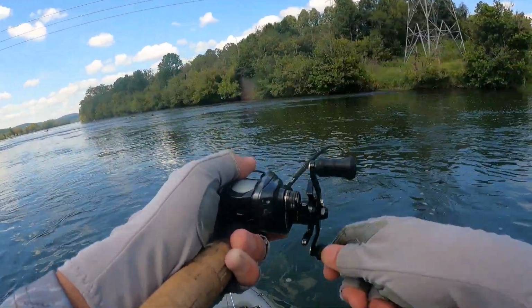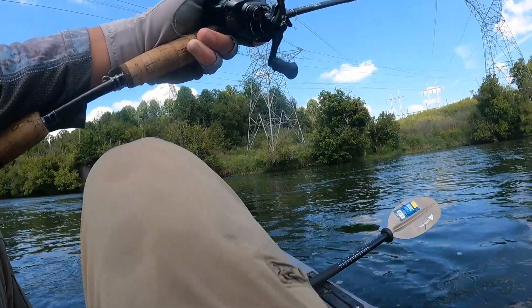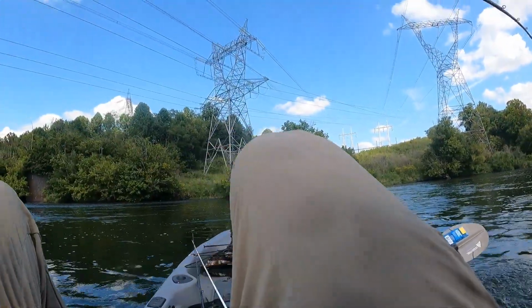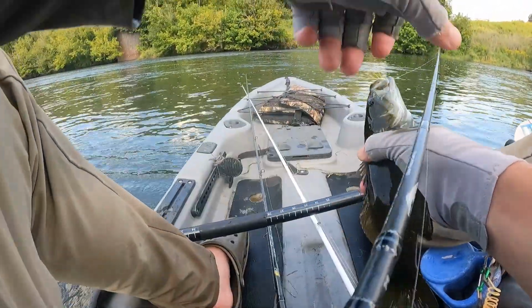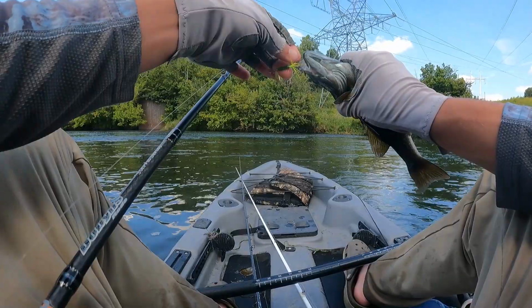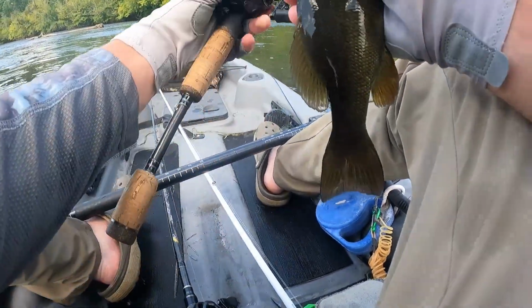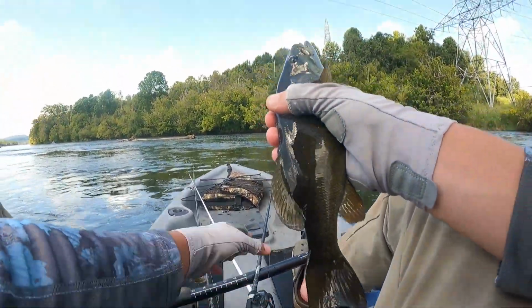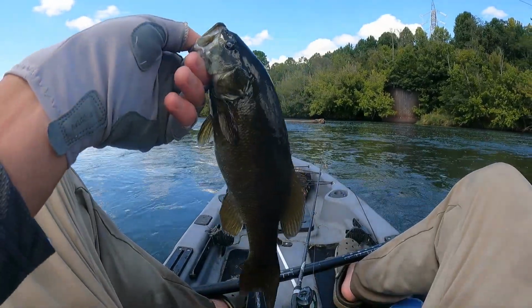There we go. Another smallmouth on the rooster tail. My net's hung up in my Whopper Plopper. There we go. Another shoal fish. Coming out here in the current, picked up the rooster tail. It's shallow. Like I said, every time it gets kind of shallow, I just grab this and start throwing it around. A little bit too shallow for the Ned rig, and it's picking up some small fish.